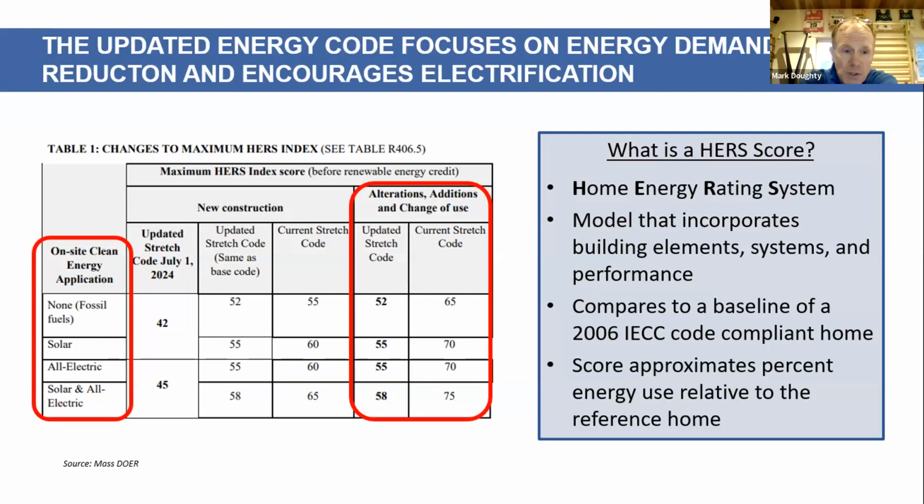The new code sets targets for homes. Here, I'm just focusing on alterations and additions. They use what's called a HERS score. If you're not familiar with that, it's the Home Energy Rating System. It's a model that incorporates building elements, systems, and performance.